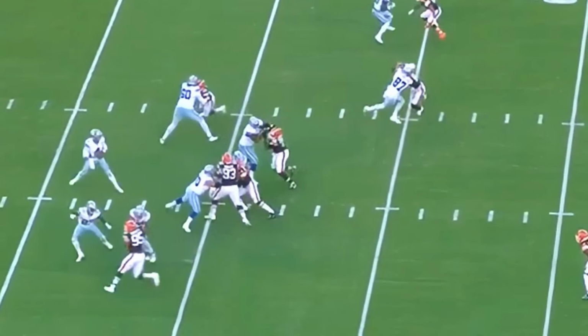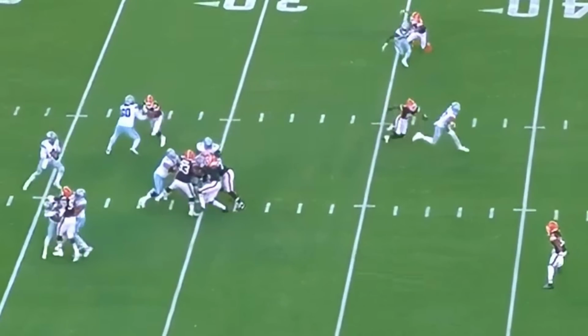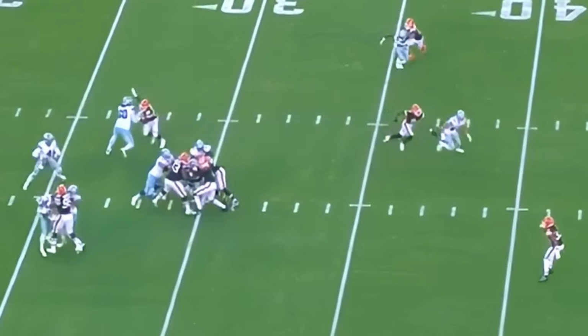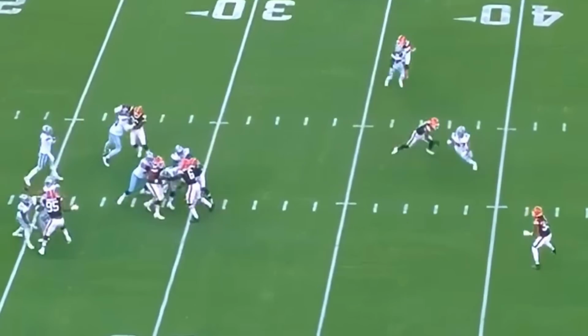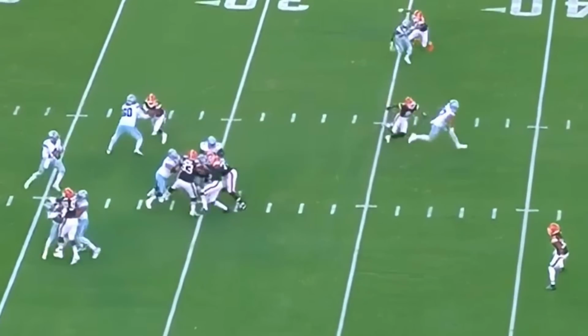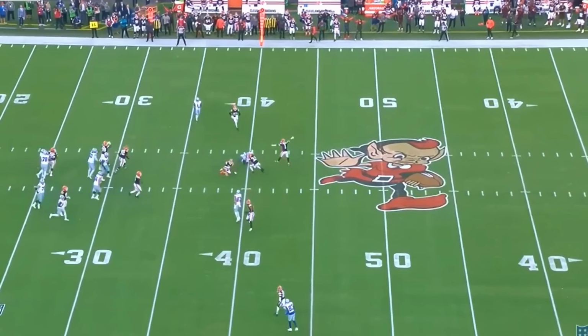You guys will probably see it a little bit more clear on this angle. So you can see Tyler Guyton's going to bring the hands underneath. The DE's going to push Guyton upwards and try to come underneath. And look at Guyton move the feet. You see that right foot gets picked up, and look at him just recover and get right underneath the defensive end. He keeps the quarterback clean on this one.